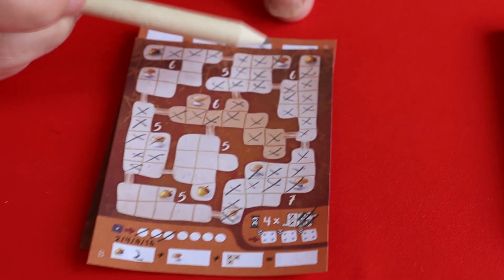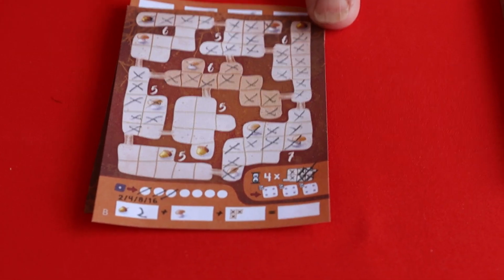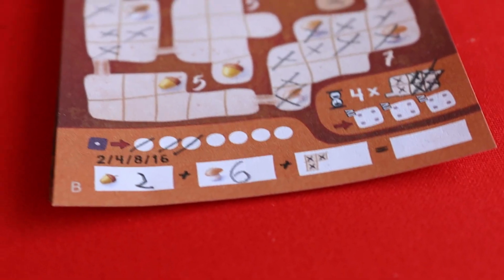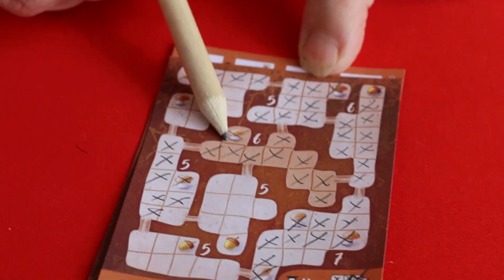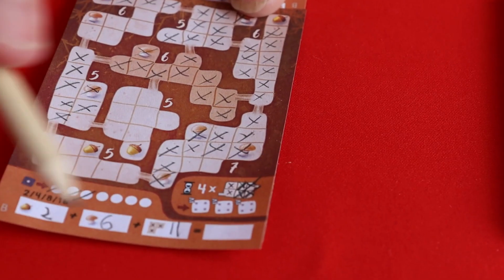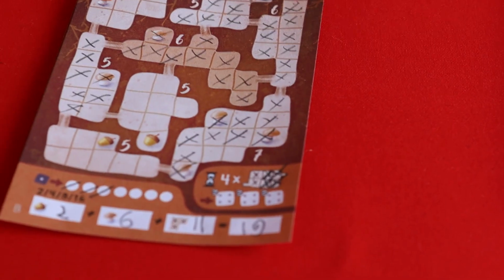Mushrooms, I got quite a few mushrooms actually. 1, 2, 3, 4, 5, 6. I'm trying to write numbers upside down. And then I'm going to score points for completed burrows. So I didn't quite finish that one. I got 5 there, 6 there, so 11. So my score here, which was pretty diabolical, 6, 8, would be 19.